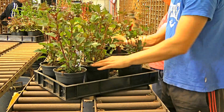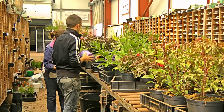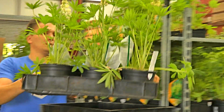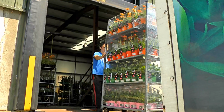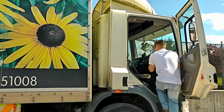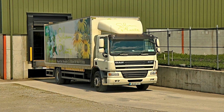The new plant's journey through the nursery nears its end in our dispatch area, where plants are cleaned and labelled, then loaded onto trolleys and film wrapped for transit. All that's left to do is load the customer's order. We aim to deliver within 8 hours of dispatch to ensure our plants arrive in perfect condition.